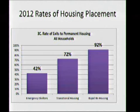In transitional housing, you see a 72% rate of exits to permanent housing. And one of the reasons we love rapid rehousing is you see a 92% exit from rapid rehousing into permanent housing. The other thing which is not in this presentation is that when you look at the cost data, emergency shelters are fairly cheap relative to these other programs, except when you look at their rate of permanent housing placement, they become very expensive because they have such a low rate of exit to permanent housing relative to the other programs.